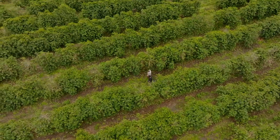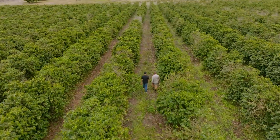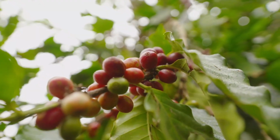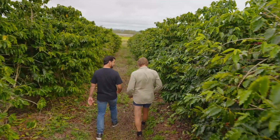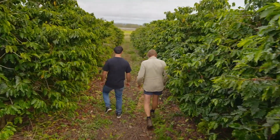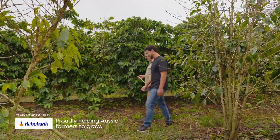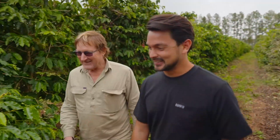So tell me about some of the challenges up here. Is it insects? Is it weather? No, we don't spray for pests at all. Oh, wow. The pests aren't a problem. Mainly grass and a bit of weed and maybe a bit of Cercospora. That's the disease it gets, and you just have to control that. I'm excited to get my hands on some Aussie coffee beans. Aussie-made coffee beans. That's what we're all about. I'm pretty sure you'll come up with a few new ideas. Thanks, Bill.